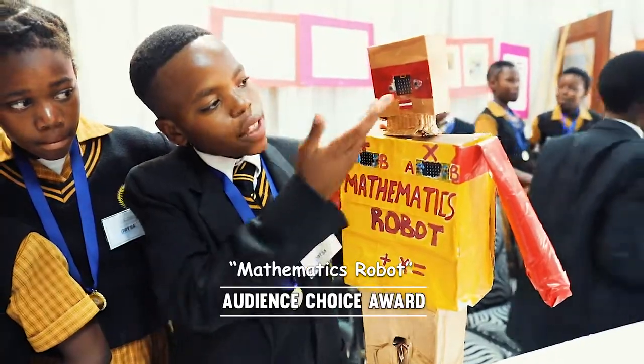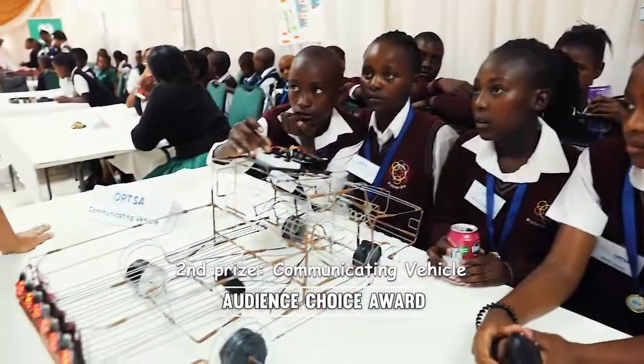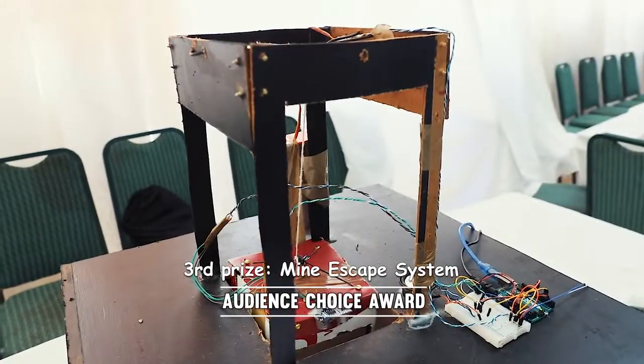And for the first place, and that's the choice awards of the audience, it's mathematics helping robot. Second place, communicating vehicle, mine escape system. Third vote.